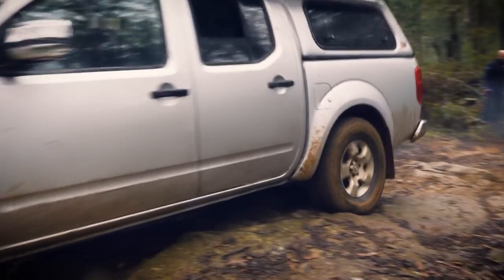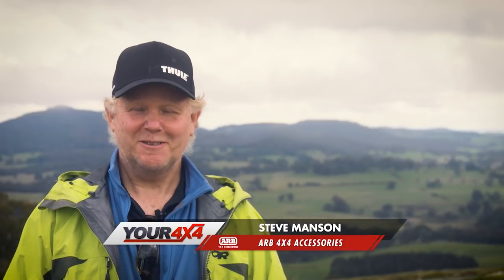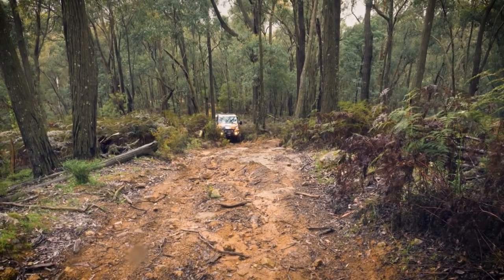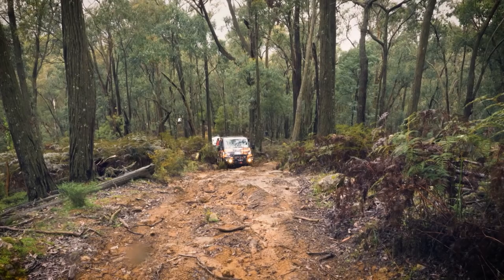So we set out on this, what looked at first a fairly benign uphill section. Track was a lot narrower, more rocks around. Obviously the stakes were a bit higher. Now it's time to get the big Iveco up. Low range for this one. First gear.